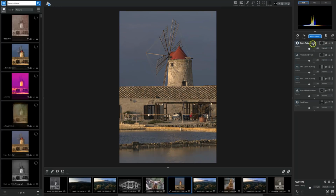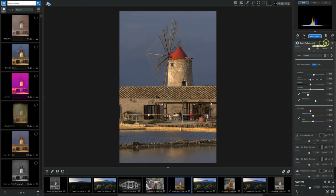and so the first thing that I did on this one, I kind of did these in maybe a slightly different sequence. I think I did precision detail second instead of first. It doesn't matter that much on this.